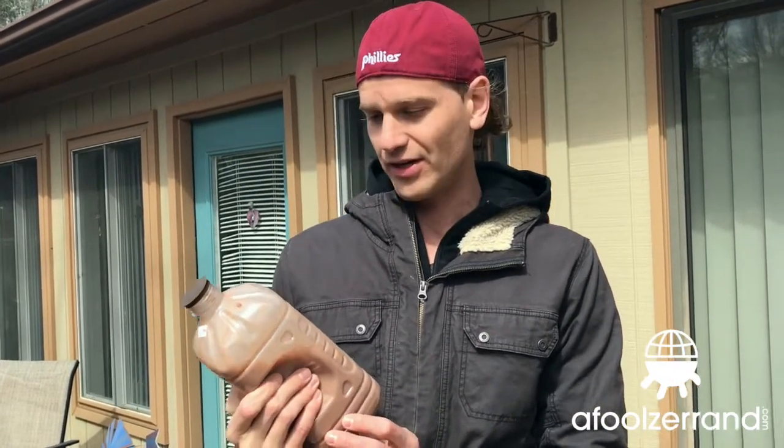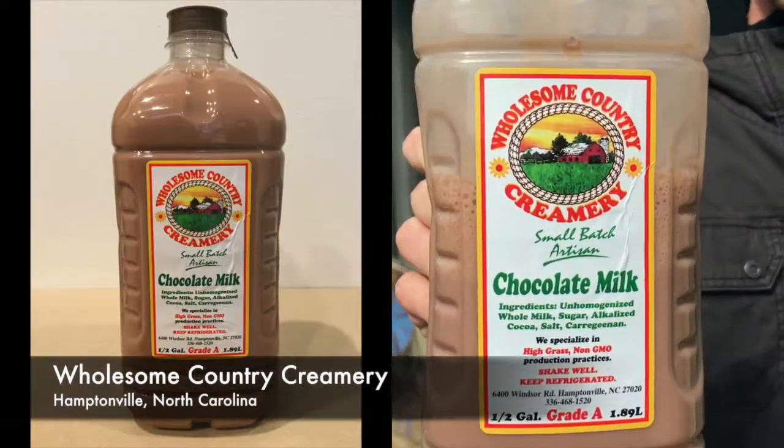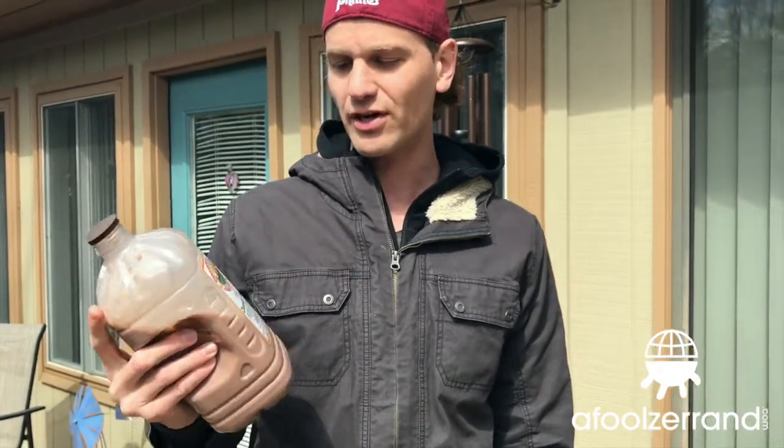Okay, lastly, save the best for last in this case. Spoiler alert, this is good. It's Wholesome Country Creamery. I do not like the word wholesome. I don't know why. I don't know if I don't like what it stands for or what it typically stands for. It's just always been kind of offensive. Anyway, it's small batch artisan chocolate milk from Hamptonville, North Carolina, which is due north of Charlotte, right off I-77, closer to the Virginia border though.